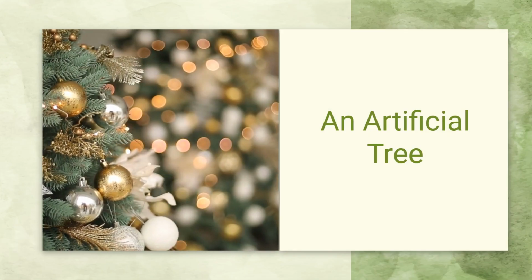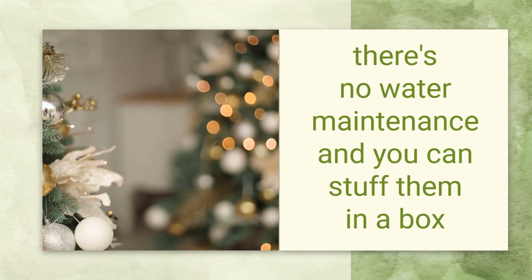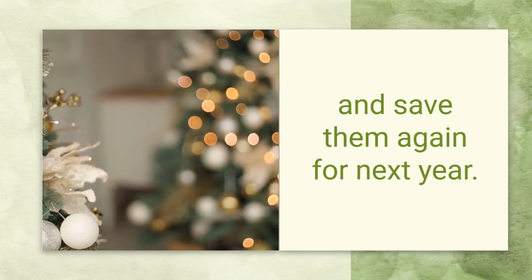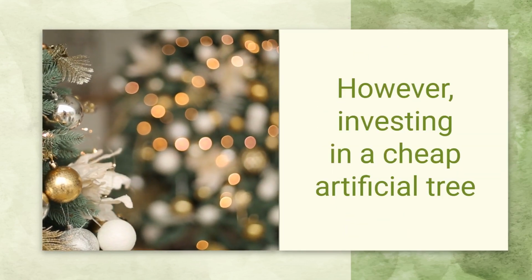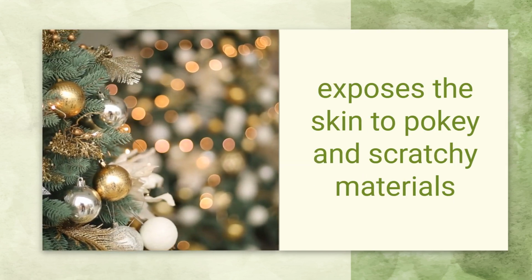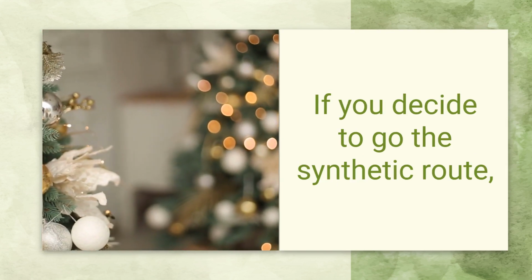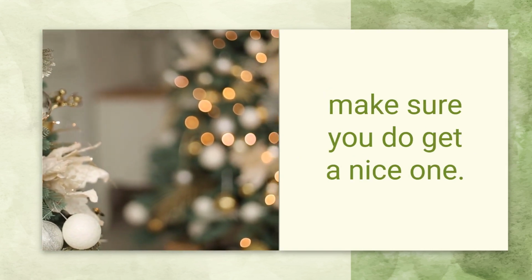An artificial tree. Artificial trees are convenient because there's no water maintenance and you can stuff them in a box and save them again for next year. However, investing in a cheap artificial tree exposes the skin to pokey and scratchy materials that are unsafe during decorating. If you decide to go the synthetic route, make sure you do get a nice one.